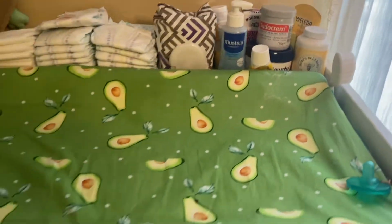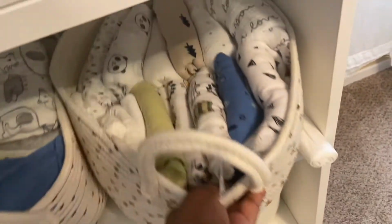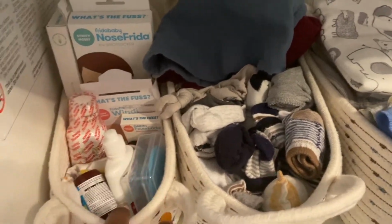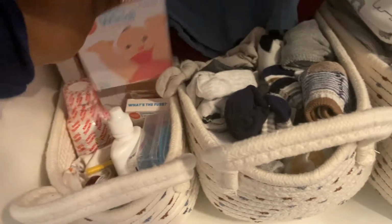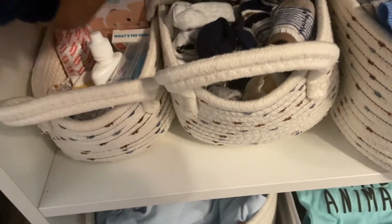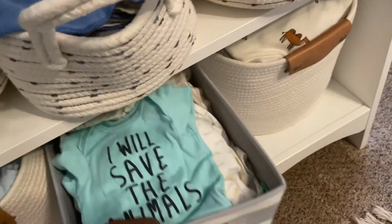I have this little bath area and everything here, lotions and soaps. This is where his blankets are. I got these cute little baskets from Amazon too. His towels are in there, socks, bibs, and then this is his little medicine cabinet thing. Also with the gas, oh my gosh, y'all have to get this. This is the best thing ever. It's kind of invasive, but we use it a lot with him. And then this is his all-in-ones, sleep sacks, onesies, and blankets. And then I keep little bags here for his poopy diapers.